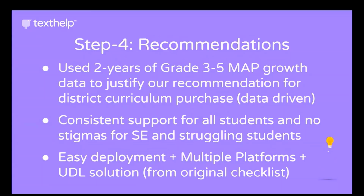So you compiled the data, and then you met with the decision team again to discuss next steps. Tell us about that. Yes, now we had to go to the stakeholders. So this included our teaching and learning, which is our curriculum department, tech integration, our technology teams, and both the special education department and the EL department. We summarized our successes at both schools and explained how Read and Write can be part of our district-wide dynamic plan, one UDL tool that supports all of our students.